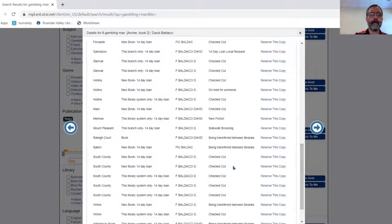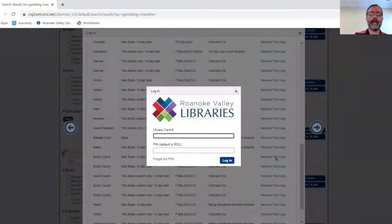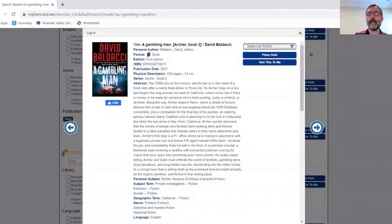And you could go here. I find the South County copies here. We have five copies of this book. I could click on reserve this copy, and then I would only be putting my name on one of those copies instead of five. And that's really going to slow down the process of me getting the book. So you don't want to do it that way. You just want to do it the way that I showed you before.